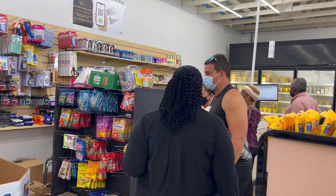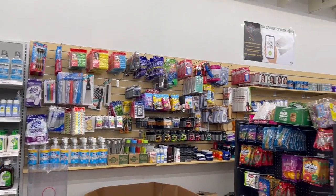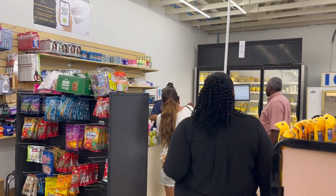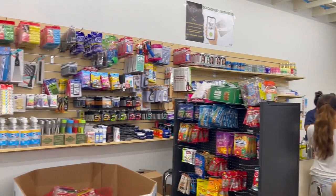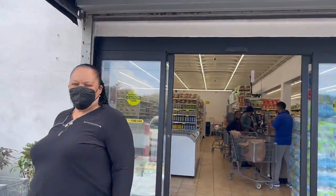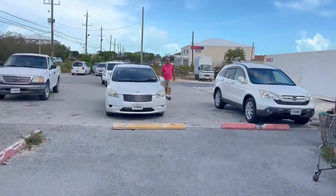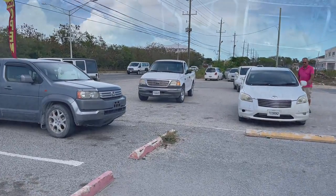You have all kinds of different candies, sweets. You'll find coconut. You'll find a variety of different items. I'm now leaving GK Supermarket. So when you come to Turks and Caicos, visit GK Supermarket.